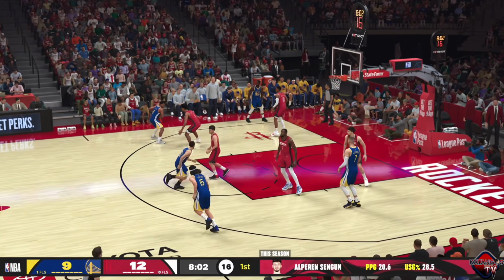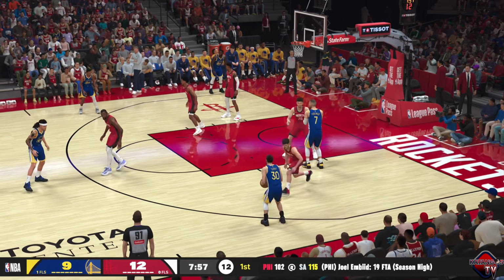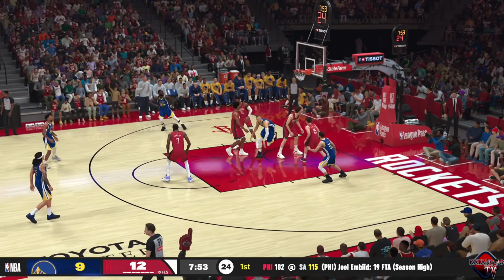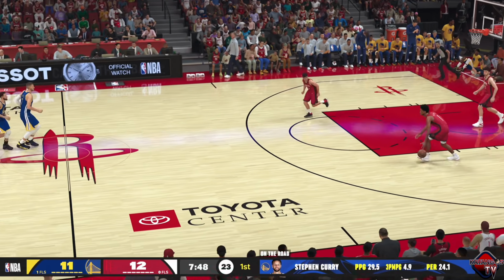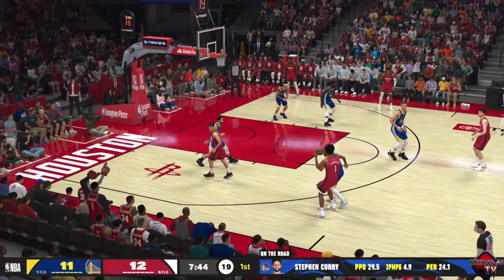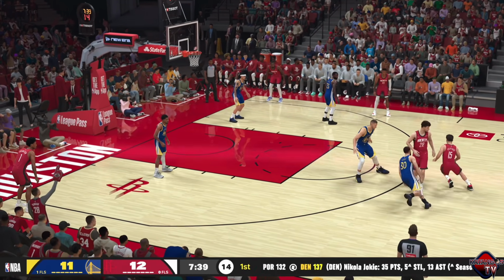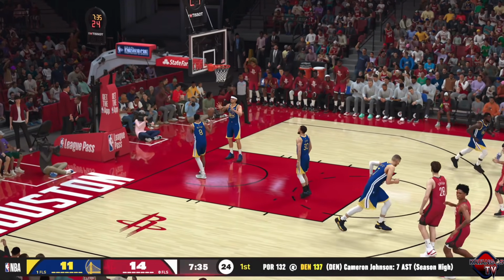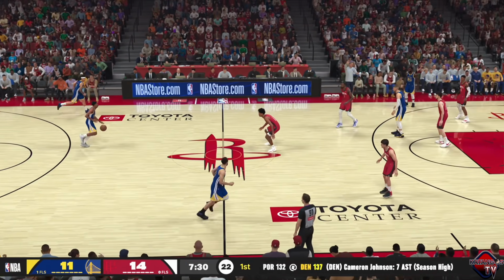Melton outside. Pass to Santos. Outside Curry. Shoots over Shepherd. And there's another one for the Warriors. Here's Thompson. No made baskets yet. Here's Şengün. Here's Shepherd. And it's Houston scoring again. I love this game plan. That's 10 points in a row from in close.